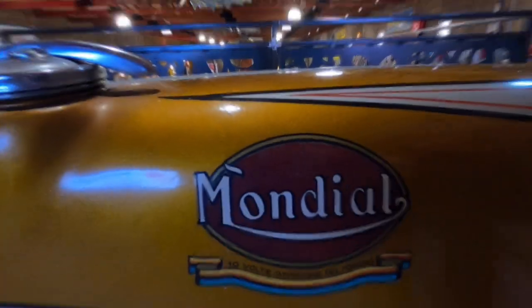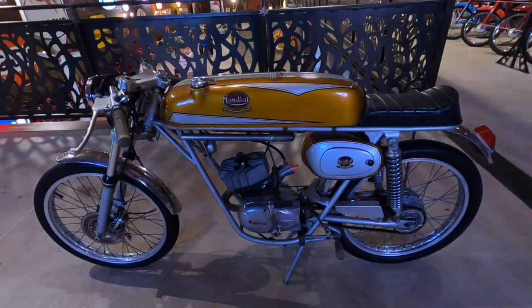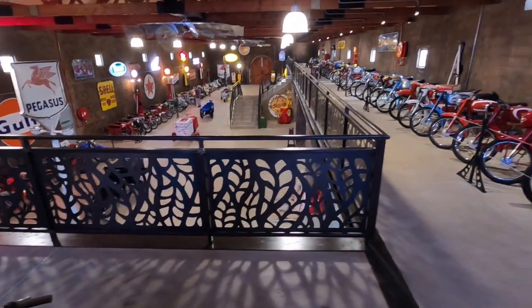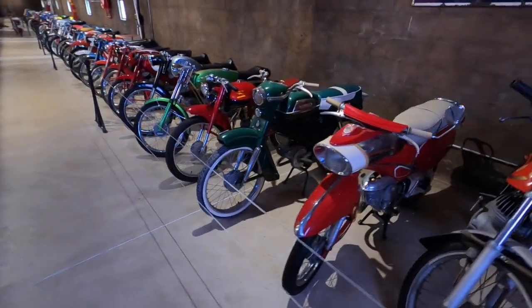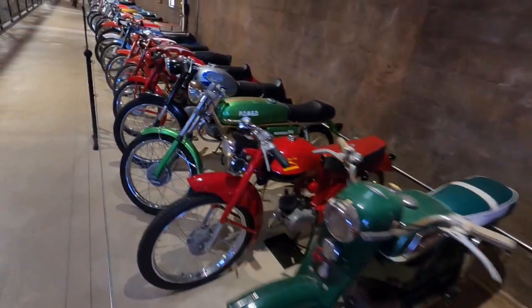Here's another exquisite Italian bike. Have a look at this. Mondial. Stunning. And the restoration project, the work is exquisite, and Dave does a lot of it himself. Have a look at these colors. Stunning, stunning motorcycles. Just taking a walk along.